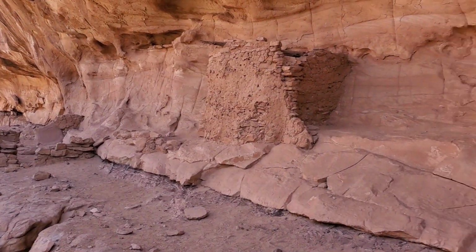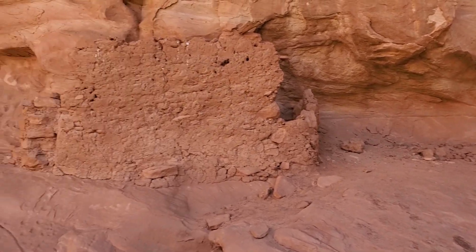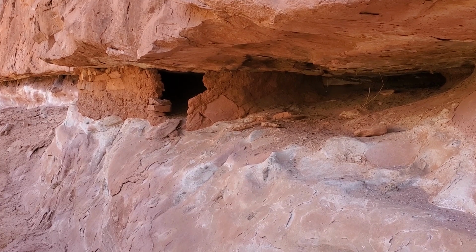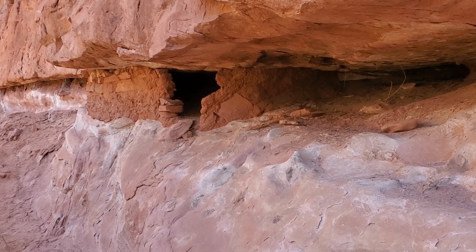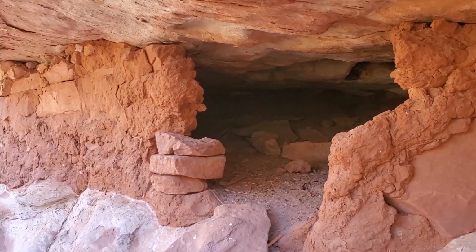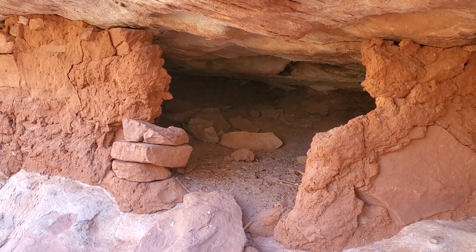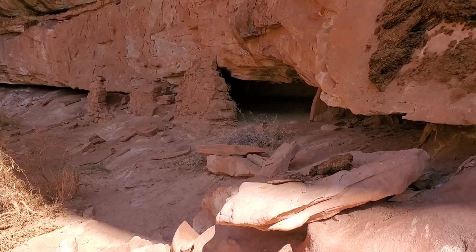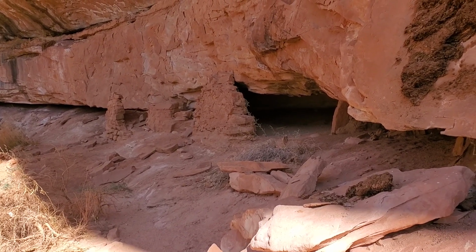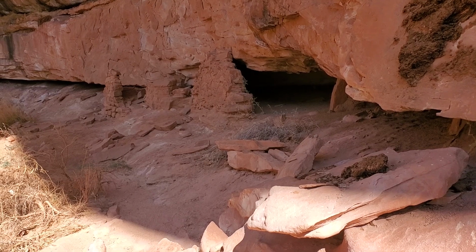I've just reached a small set of ruins. Reached some more ruins. It's just crazy. People used to live in these. You'd have to just curl up in a ball in there. You couldn't even lay out. But I guess that's what kept them warm. And more ruins. I've been walking for like only 15 minutes and I've seen like 5 different sites already. Pretty magical place.